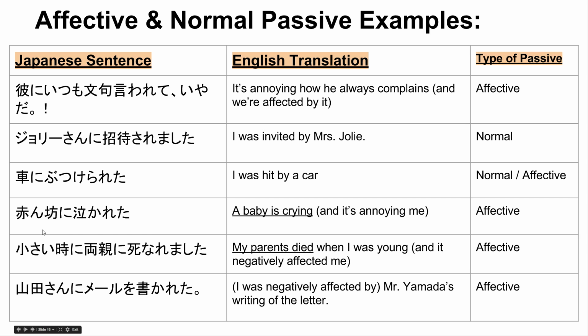死なれました. Notice the sentence in English, my parents died when I was young. 両親に死なれました. 小さい時に. However, in English, we look at this and it's like, it was dead by my parents? When I was young, my parents... It was dead by my parents? So that doesn't make any sense in English. When it doesn't make sense in English, it's an effective. 小さい時に両親に死なれました. My parents died when I was young, and that sucked for me. My parents died when I was young, and it negatively affected me.